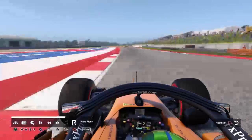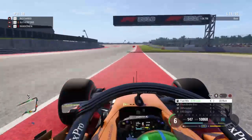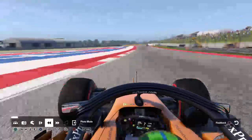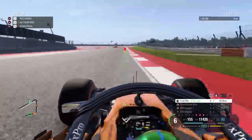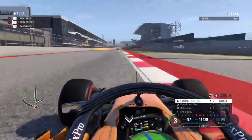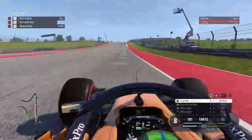That's why I'm not continuing this Let's Play for a while after this, because I don't want to think about the useless stewards. The only part of F1 I hate is the stewards. They're just morons. But now we've got to focus. I've got to catch up to Daniel Ricciardo. He's 2.1 seconds ahead.